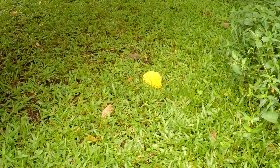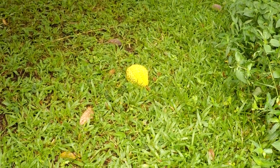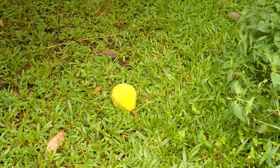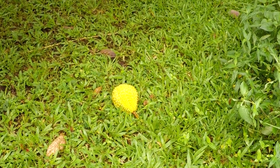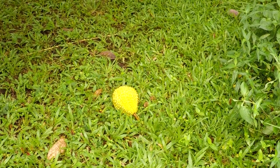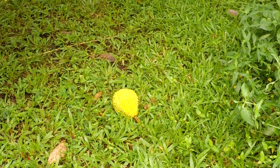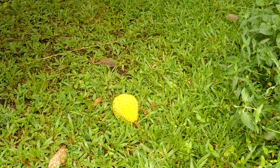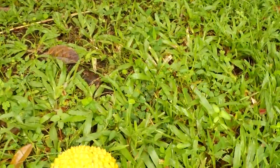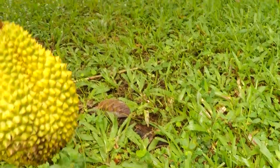Here we have a durian on the ground. Most of them, you let the durian fall to the ground, and you let it sit for a couple days until it ripens up. Some people like them kind of rotten. Some people like them a little bit more on the unripe side. It just depends on your palate. So I'm gonna pick this one up. Oh, it's a beauty. Wow, that's a beauty.